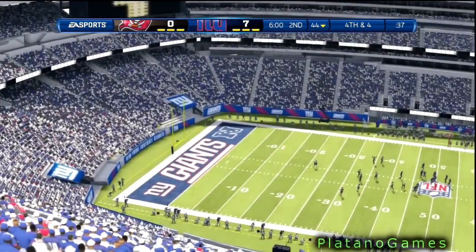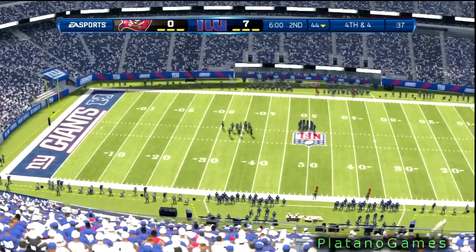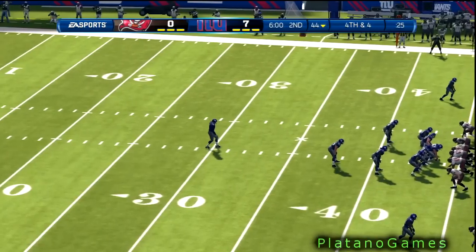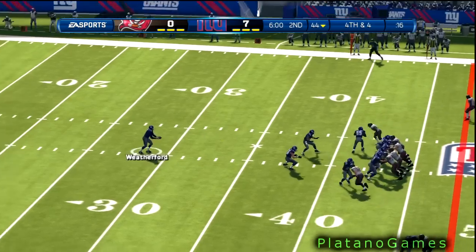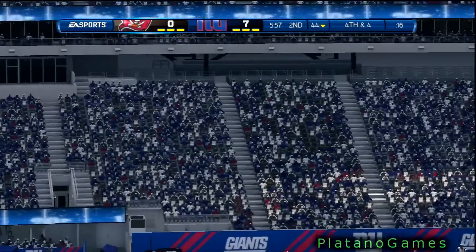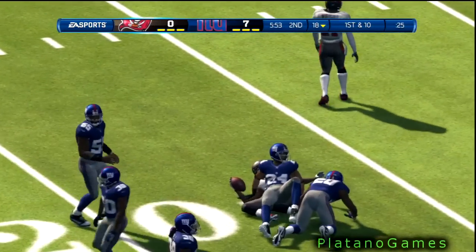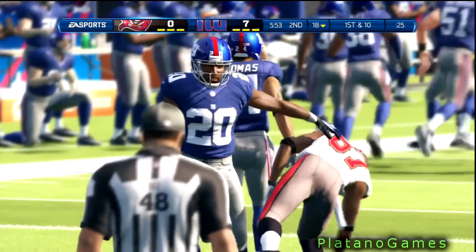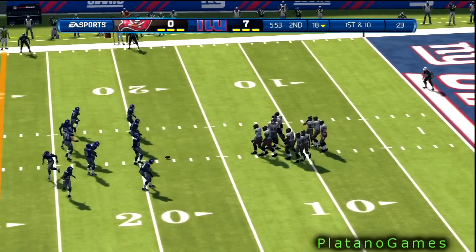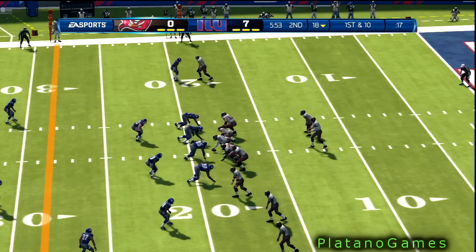And this will be the home to Super Bowl 48, MetLife Stadium, East Rutherford, New Jersey. They'll call on Weatherford for the punt. Got a chance to return this one, and he's brought to the ground. Buccaneers get ready to start their drive. Nickel formation here for the defense.